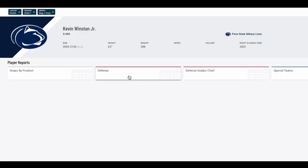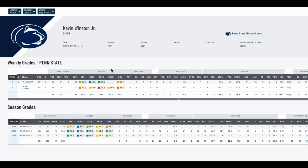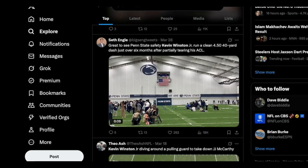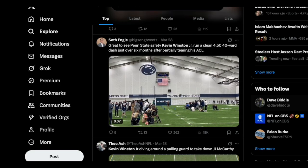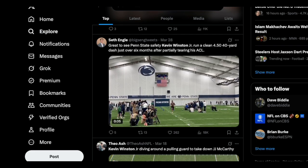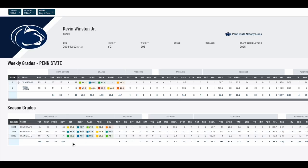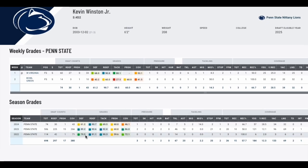Kevin Winston is 6'2", 208. I believe he's the one that's coming off the ACL tear and just ran a 4.40. Yeah, Penn State safety Kevin Winston runs a clean 4.540 dash over 6 months after partially tearing his ACL. So he had a 79.5 grade in 22, 89.2 grade in 23, and a 61.2 grade in 24.